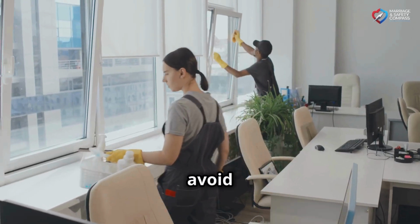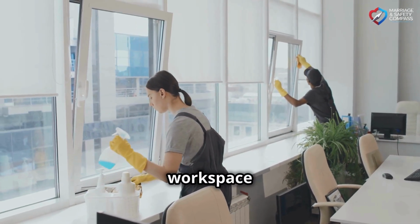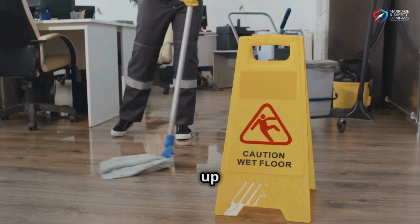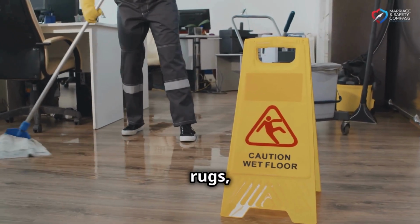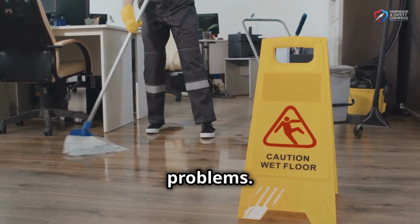So, how do we avoid these mishaps? Keep your work area clean and organized. A tidy workspace reduces the risk of accidents. Wipe up spills immediately, secure loose rugs, and report any uneven surfaces. These small actions can prevent big problems.